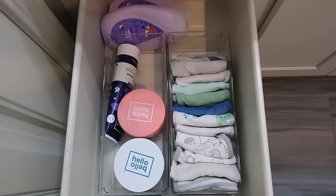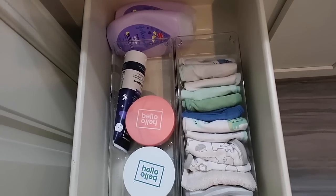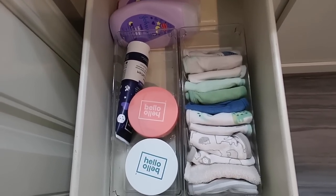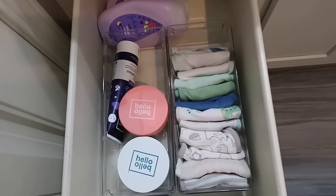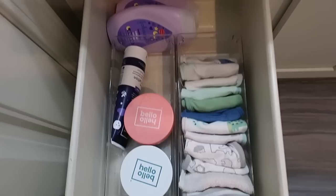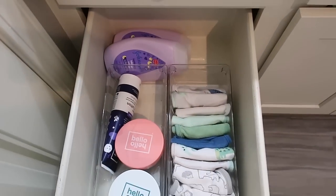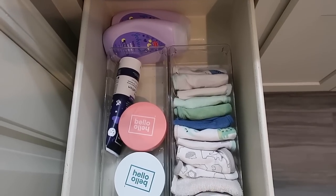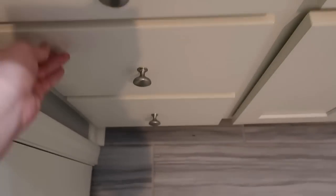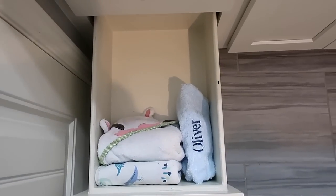I've always loved the way that this drawer was organized, so I just kept it this way. But I did think that I needed to condense all of his bath stuff into 1 or 2 drawers because it was all over this bathroom. So now we have his washcloths, his lotions, his body washes, his extra lotions, and that's all we have left from our baby shower. We have not had to buy any baby wash or lotion since he was born, which is so nice. And then this bottom drawer is just his towels, and a lot of those are in the wash right now.